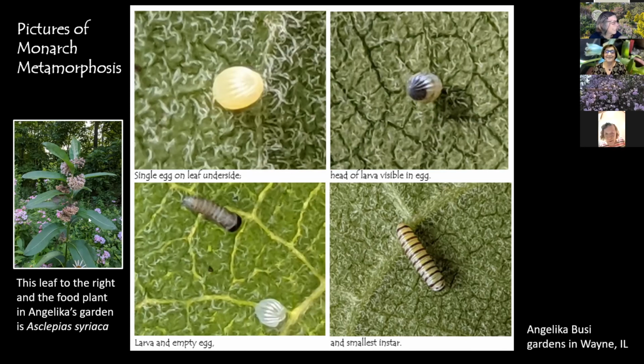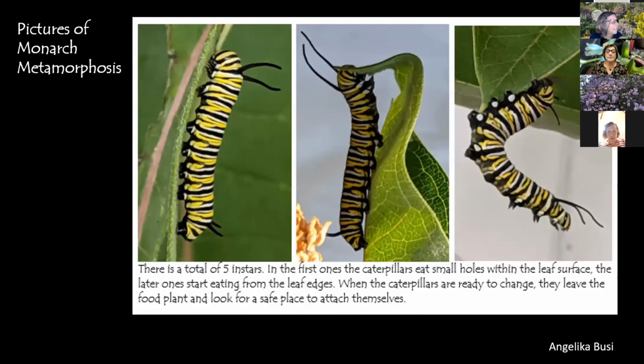You can see how tiny this is, with the big leaf and the bottom of this particular plant's leaves. Those are the hairs on the leaf underside. The butterfly only lays about one egg on the underside of a milkweed. And the larva goes through 5 molting stages with increasing size. It's a little bit misleading because in all my pictures a caterpillar looks about the same size, but in reality it wasn't. I just tried to really make it show.